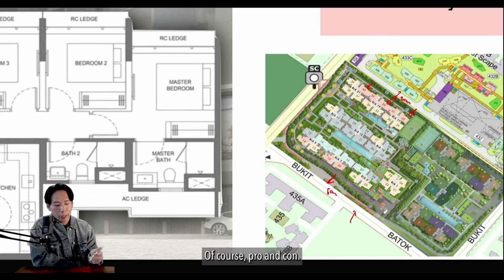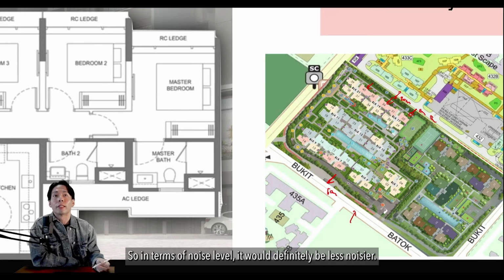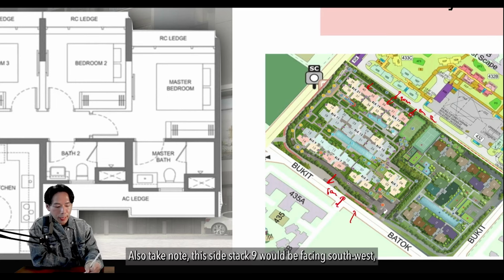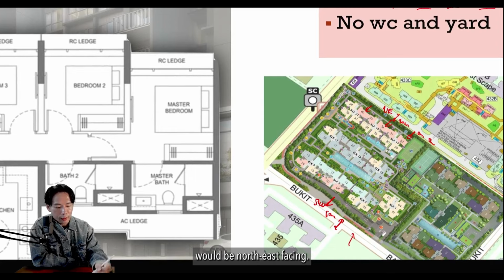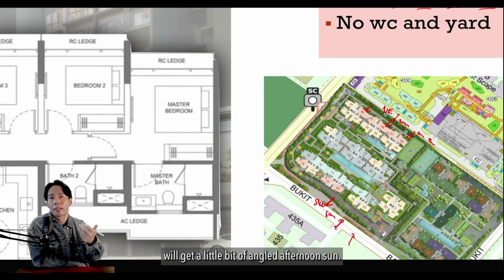Of course, pro and con: this side would be small roads into the HDB cluster, so in terms of noise level, it would definitely be less noisy. This one, a heavier road, would be noisier. Also take note, stack 9 would be facing southwest. All the ones facing the HDB on top would be northeast facing. So take note that those facing downwards would get a little bit of angled afternoon sun.